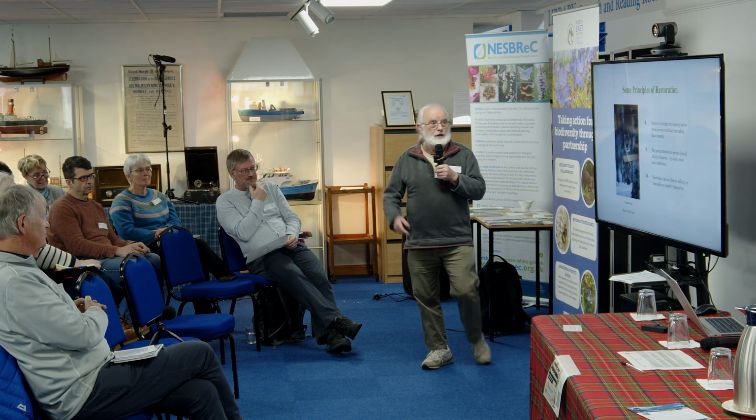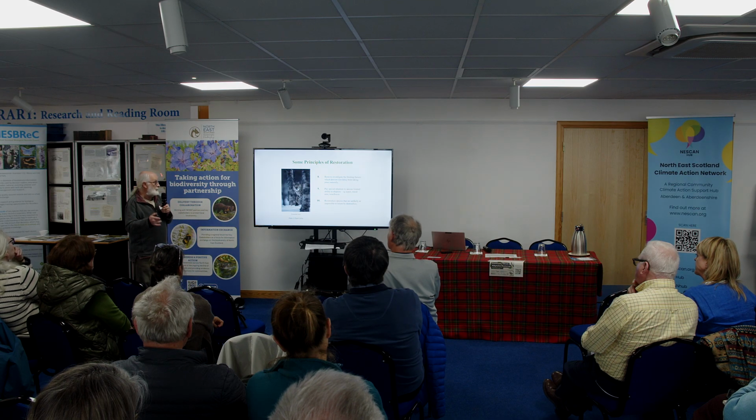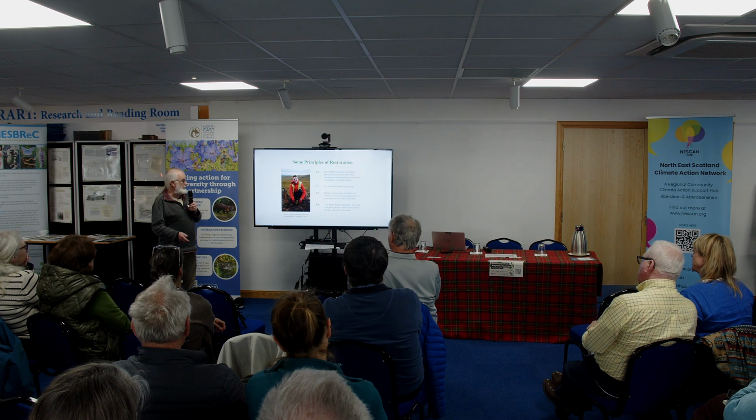Re-establish ecological linkages, connecting the threads of a web of life. Control and or remove invasive introduced non-native species. Remove or mitigate the limiting factors that prevent recovery from taking place spontaneously by itself. Pay attention to species with limited ability to disperse. Aspen, wood ants, twinflower, they all have poor ability to disperse. Reintroduce species that can't return by themselves.